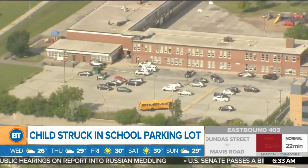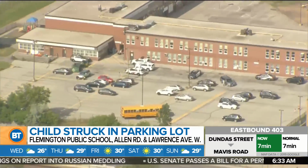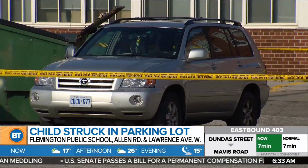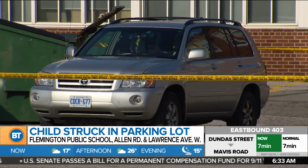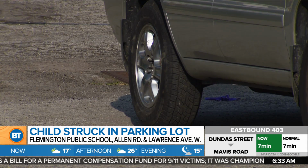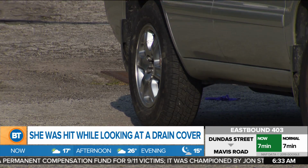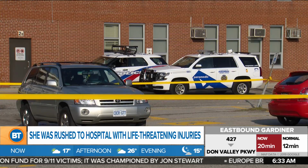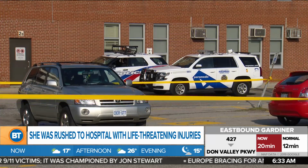A 6-year-old girl continuing to fight for her life in hospital this morning after being hit by a car in the city's north end. It happened around 4:45 yesterday afternoon in a school parking lot near Allen Road and Lawrence. Investigators say the child was on the way back to her car with her mom when she turned back to look at a drain cover, and that's when she was struck. She was rushed to hospital with life-threatening injuries. The driver of the vehicle remained on scene. Still no word on if charges will be laid.